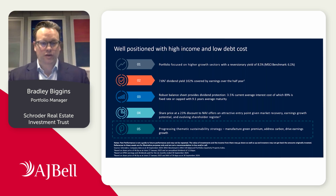Fifth point and final point is we do have a very clear sustainability improvement strategy. We are executing that strategy. We're looking to manufacture the green premium to generate income growth and capital growth for our shareholders, and we'll have some examples on that in the coming slides.